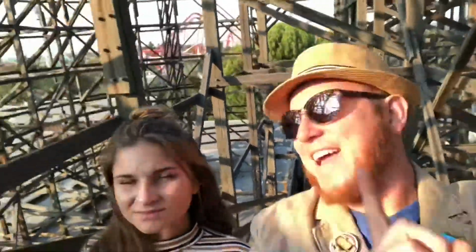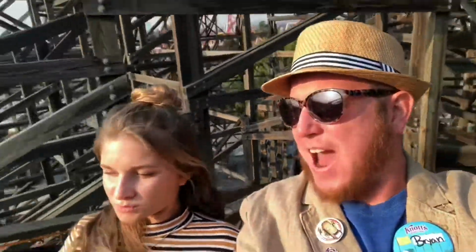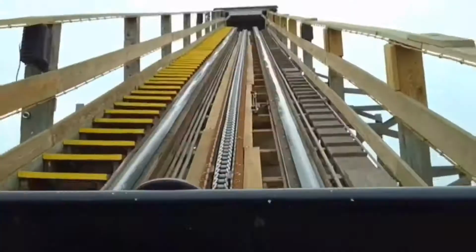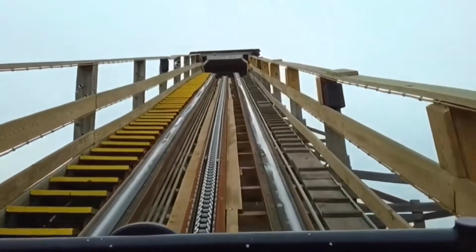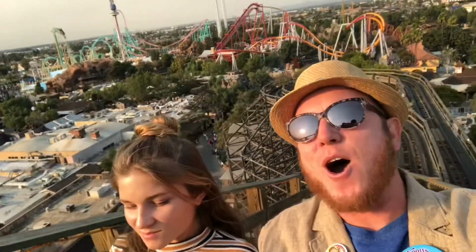I absolutely love that they did not retract the lift hill, so it's like way janky. You notice that? They're like, we don't need to replace that. It can stay bumpy. It can stay all jacked up. We don't care. I'm gonna have to hold my hat. When we go, we're gonna go. Here it goes!